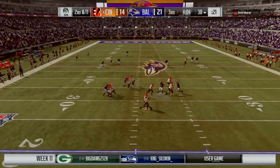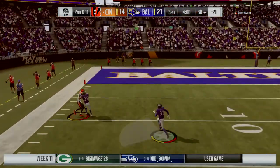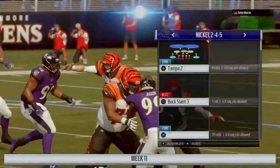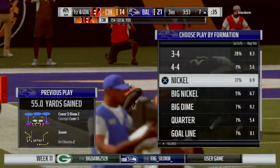Second down, Dalton. He's going to air one out. Got a man, it's caught inside the 10. A big play, Dalton to his favorite receiver, Green. 55 yards.